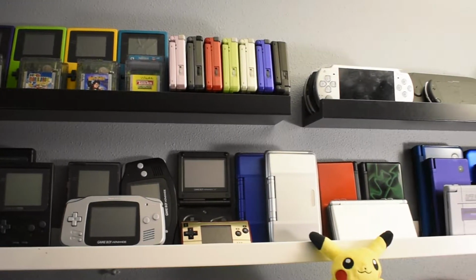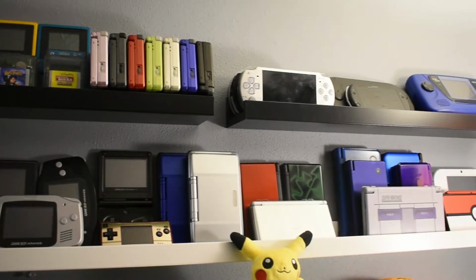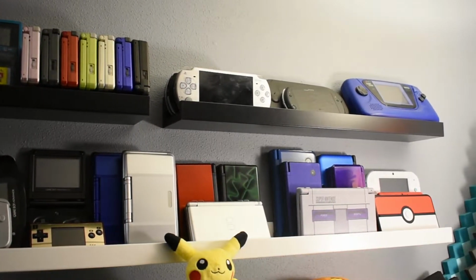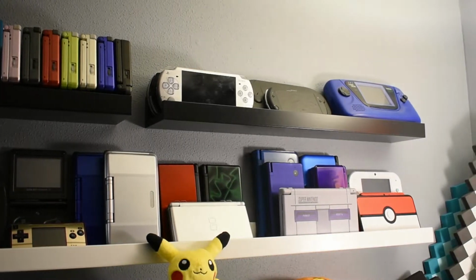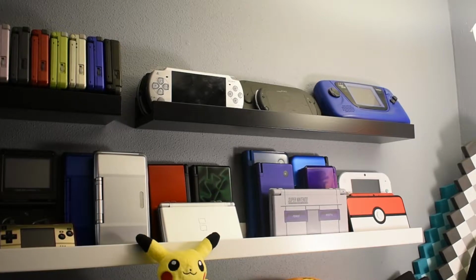I have just about everything from Game Boy on. So the full collection of all the Game Boy Color colors, and quite a few of the Game Boy SPs. A handful of them are backlit, which is nice. Over on the other side, some of the PSP, PS Vita in the back, and my awesome blue Game Gear.